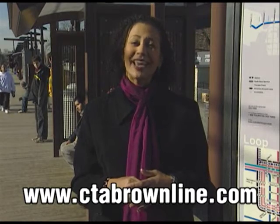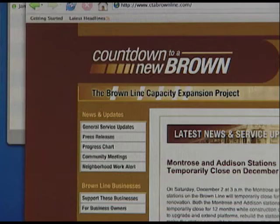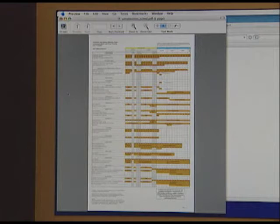For the latest up-to-the-minute status of stations along the Brown Line, go to www.ctabrownline.com. The site is called Countdown to a New Brown and features news and updates, information on businesses near Brown Line stations that are temporarily closed, and project details. You can even click on the brown cap and download a comprehensive construction schedule.